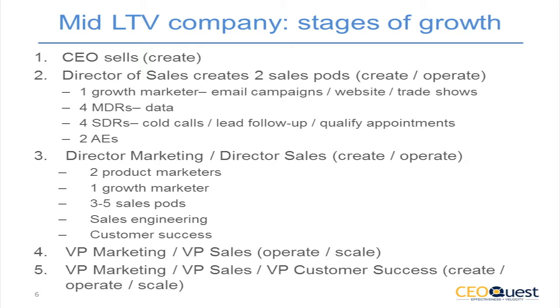So it would not be inconceivable to conceive of a company where in the first stages of the company's growth, the entire sales force is constituted by the CEO. She or he is taking the lead to find every sale, and that's the totality of the sales and marketing organization. As the company scales, you might imagine a director of sales creating the first one or two sales pods. And so they're going to have probably some growth marketer that is helping mobilize, say, a set of email campaigns, get the website organized. That person's probably also going to be a jack of all trades doing trade shows and other things.